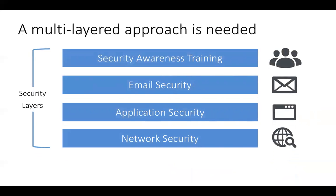So we're going to talk a little bit about Barracuda's multi-layer approach to data security. First, what does a multi-layer approach look like? As you can see here, there are a lot of different security layers, everything from security awareness to try to protect the human element, which is most common where the issues come from.